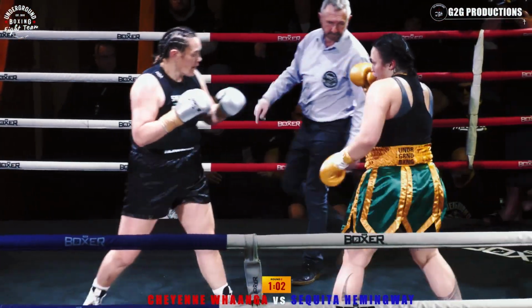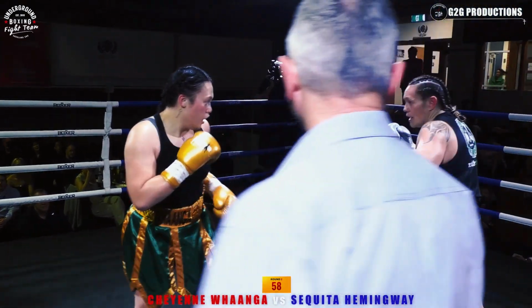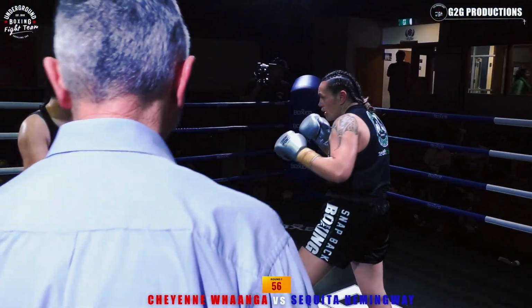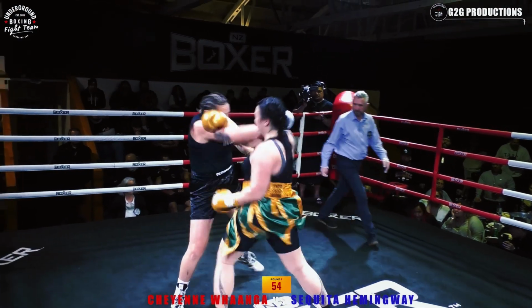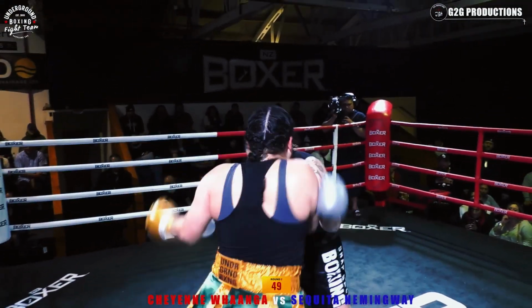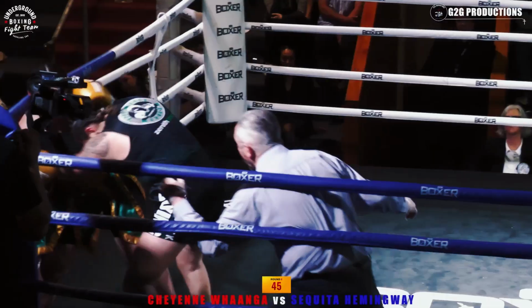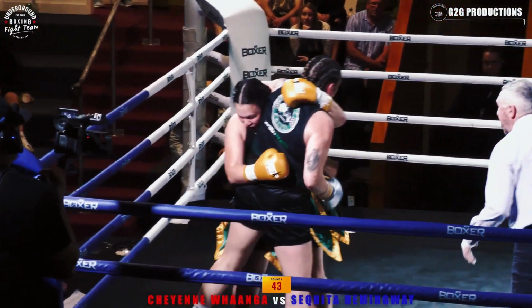Mind you, this is only the second round of six, so these ladies are finding their range, finding their rhythm. Some nice shots from Cheyenne in that round there. There you see some more exchange. There you go, Sequita putting in the pressure, coming in. Cheyenne throwing punches on the back foot and finding success.